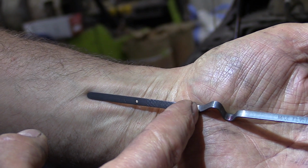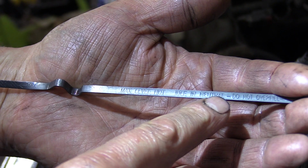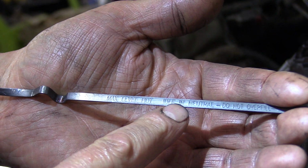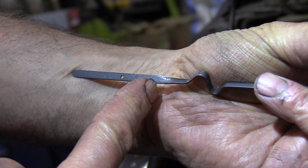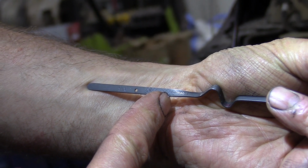I can recheck it. Okay, it says max level hot, and you want it idling in neutral, because in park there's no flow through that cooler. So in neutral you have flow through the cooler. All right, so when we get it up to temp, we want it about right here at the top of the crosshatch marks. Okay, so let me show you what I got here.